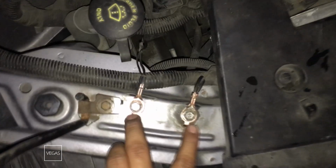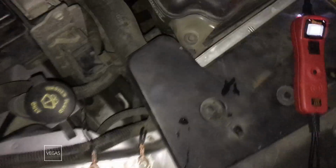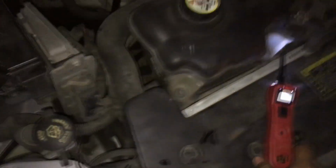All right, so it's actually getting dark outside, but before I went home, I went ahead and cleaned these two grounds up that I saw. Wire brushed them. I removed the terminals and brushed it really good and bolted it back down, and did the same with this ground. So I know we have a good connection. I also can verify with the power probe that I do have a good ground connection on all of these.